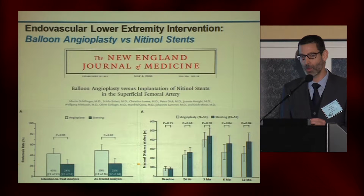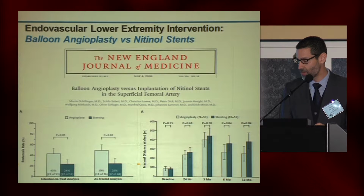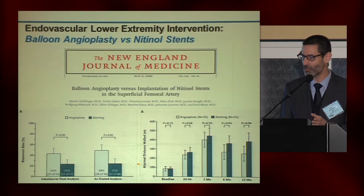One of the earlier papers to really look at this question was published in the New England Journal of Medicine. And this basically showed that primary stent implantation versus selective bailout stenting was associated with a lower rate of restenosis and an improved walking distance at 12 months in patients treated with primary stenting rather than selective stenting. So it basically just shows that stents do better than angioplasty when you look at all comers.